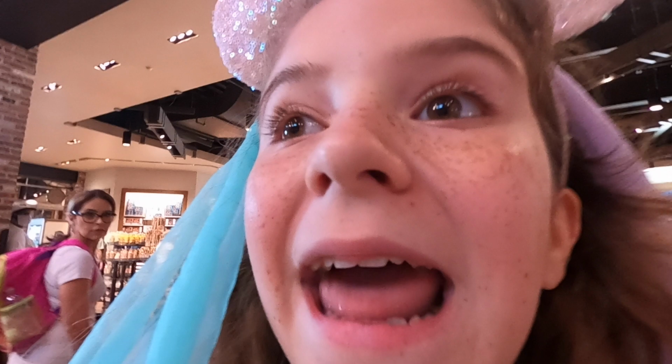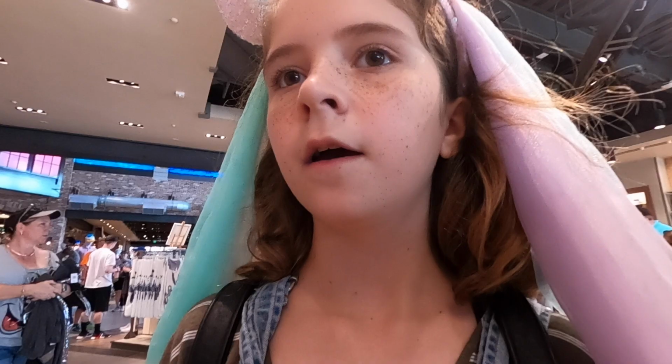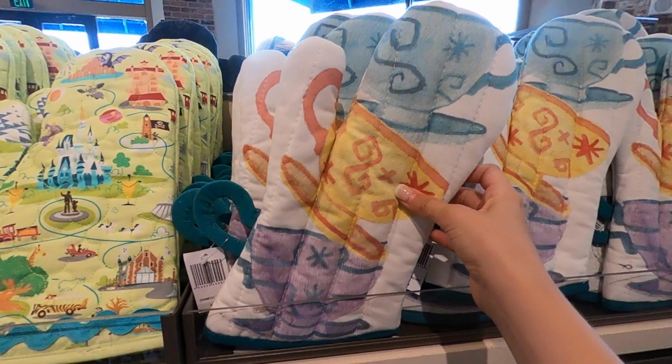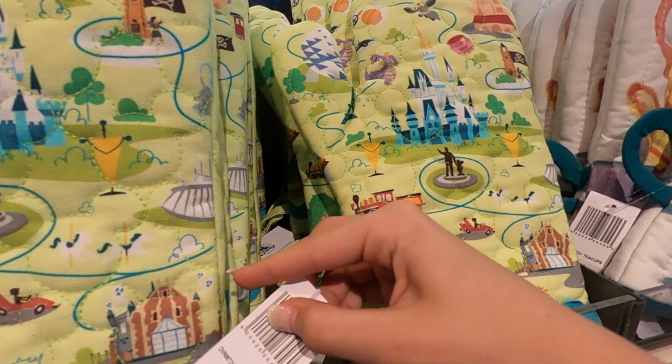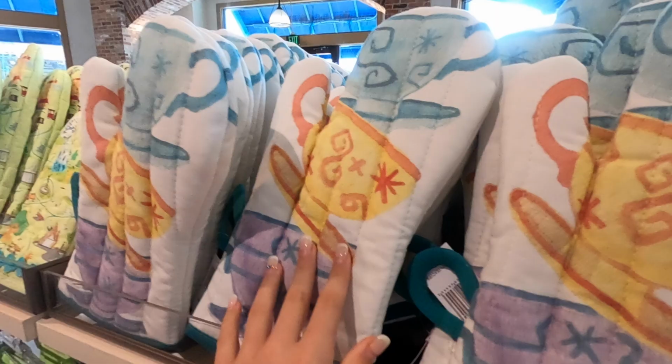Next, I think I'm going to look at the home items. Right now I'm kind of in the kitchen area, which does count as home. So I'm going to look for some good things that I might use. All right, I found these oven mitts. They have one that's a teacup, and one that's a map of all of the parks. These are $15, so I think that's a really good deal. Now, obviously, it does not come in a set. It's only the singulars, but still a really good deal.